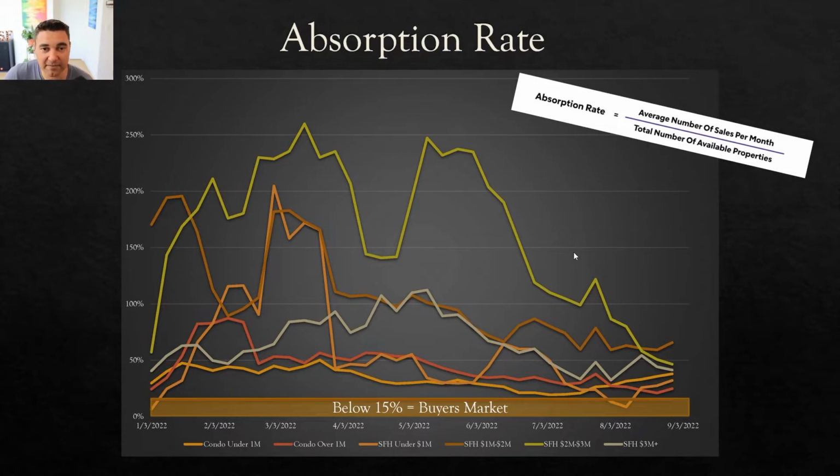Right here we have our inventory absorption rate, which, as mentioned before, shows how fast homes leave the market after they're put on the market. It's the average number of home sales per month divided by the total available in that month. Usually above 20%, we consider a seller's market, and below 15%, we consider a buyer's market. So when you look at the data here, we're still very solidly in a seller's market.